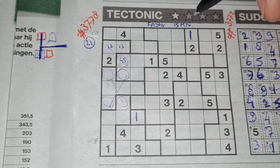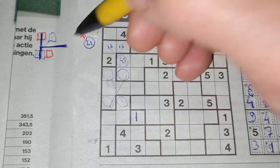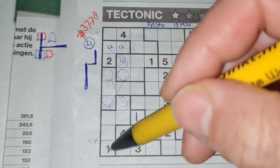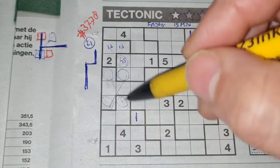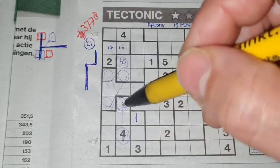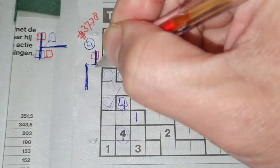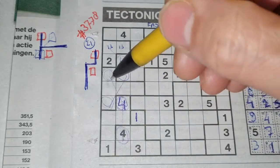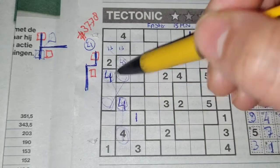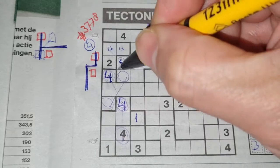Then the following shape. How about this shape? Let me draw this here. When you see this shape, remember that this box has the same number as that box. So in this case, it's a 4. This box is connected with that box, so it should also be a 4. Now we have a 4 here. I've marked this box with a 4 or a 5. This box cannot be a 4 anymore, so this box should be a 5.